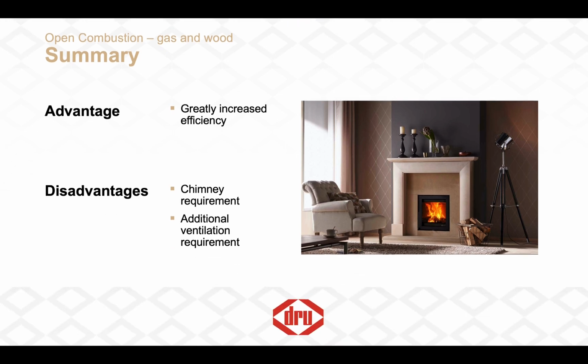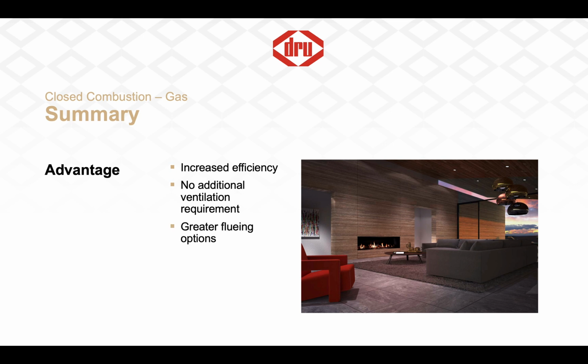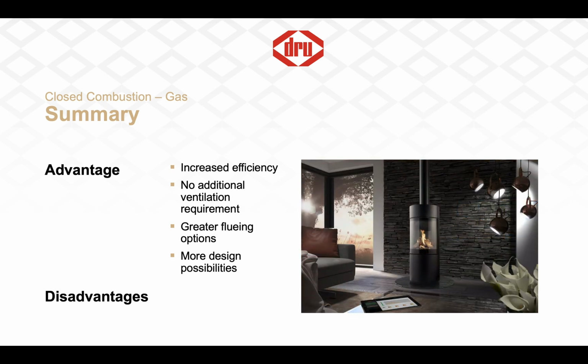in a room. Modern glass-fronted gas fires with closed combustion have greater energy efficiency, require no additional ventilation, and offer greater flexibility of design and installation due to not requiring a chimney and the option of extended powered flue systems. The only limitations are those imposed by the manufacturer.